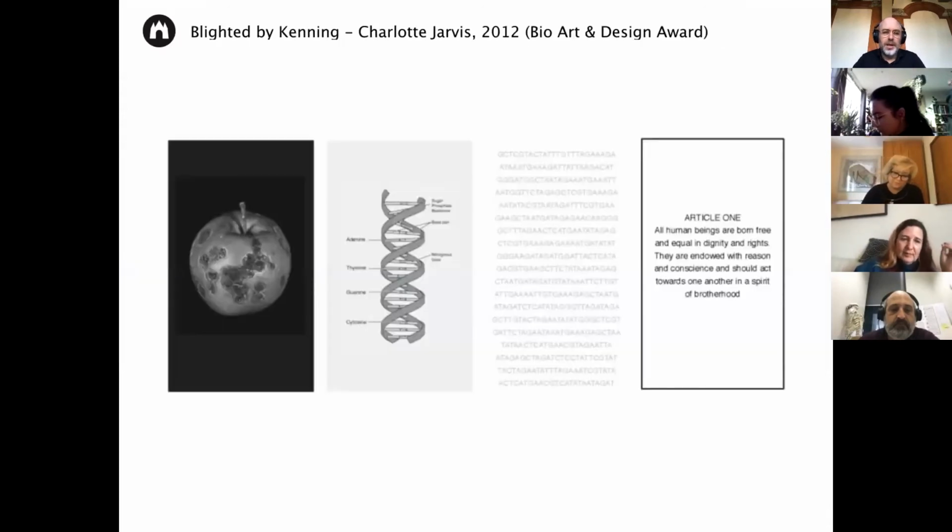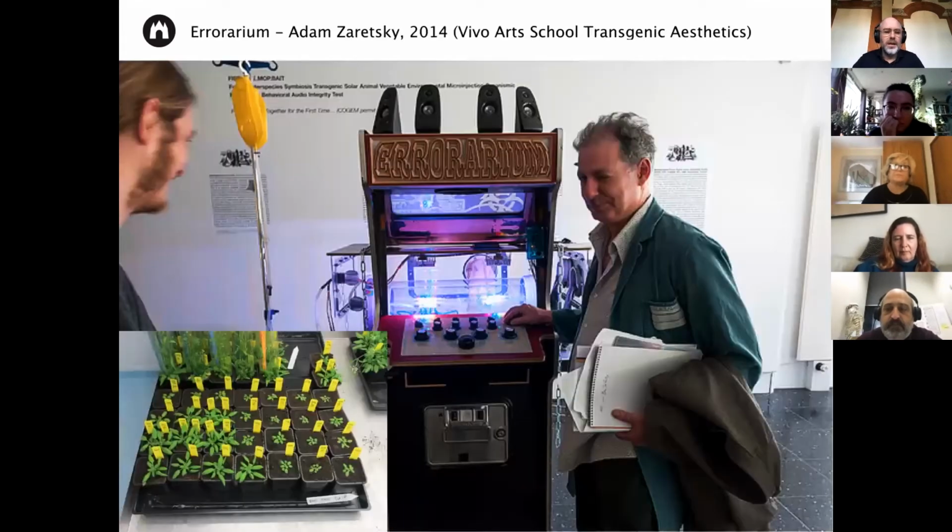Blighted by Canning, by Charlotte Jarvis, who also used viral transfection to put the first article of the Declaration of Human Rights into a type of fungus that is infecting apples. She wanted to send the apples around to other labs to be decoded there, but she was not permitted. That was one of the first requests for permission we did in the Netherlands to send those apples around. That was denied by the authorities.